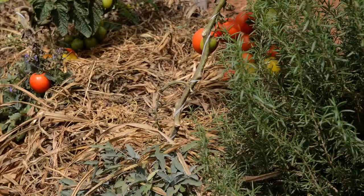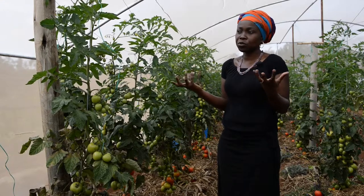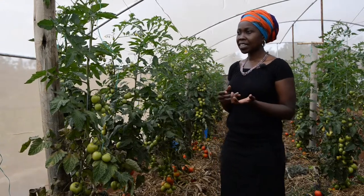So apart from using the net house, on my farm I've used different strategies in managing organic farming. Something else that we've been using are repelling plants. I've planted a lot of repelling plants on my farm. We have rosemary, sage, and lemongrass, and we try to spread them all around the farm, hoping they will repel a number of pests here and there.